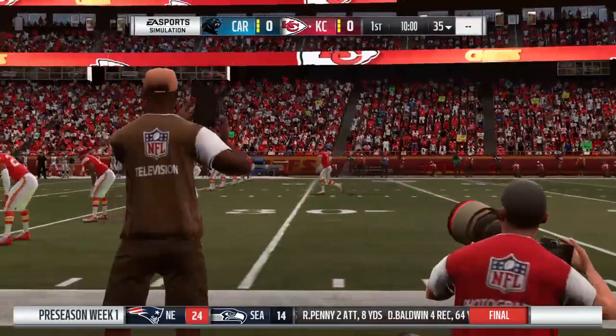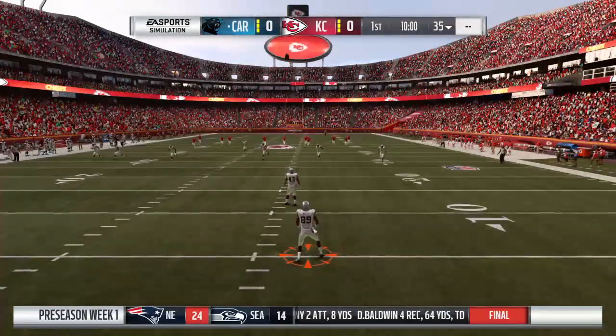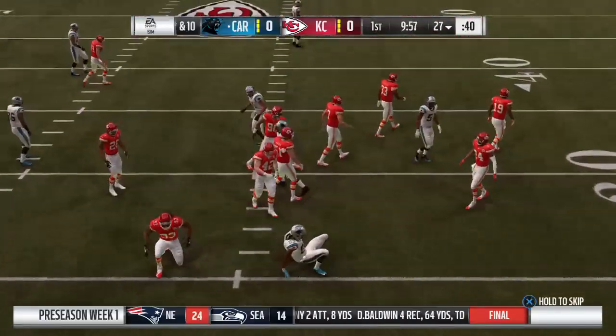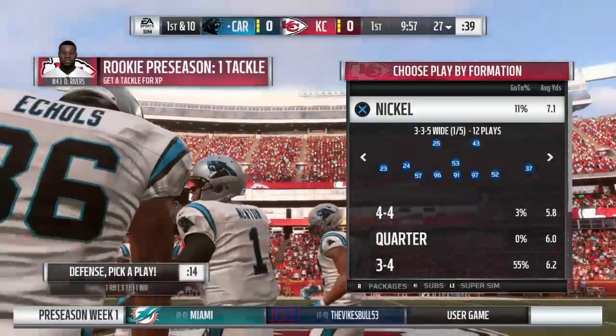Here's the kicker, Harrison Butker, ready to get this one started. And we are underway from Arrowhead. This one fielded at the 5. And he'll take this across the 25. Couple extra yards up to the 27-yard line.